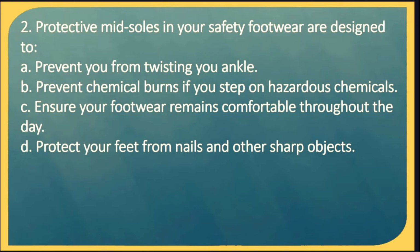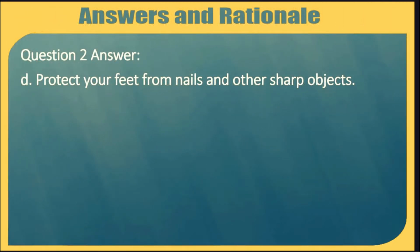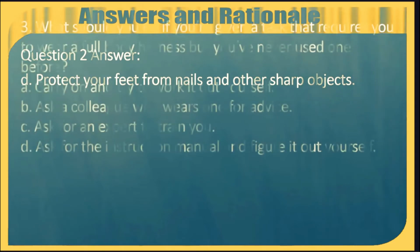Question 2. Protective midsoles in your safety footwear are designed to: A. Prevent you from twisting your ankle. B. Prevent chemical burns if you step on hazardous chemicals. C. Ensure your footwear remains comfortable throughout the day. D. Protect your feet from nails and other sharp objects. Question 2. Answer: D. Protect your feet from nails and other sharp objects.